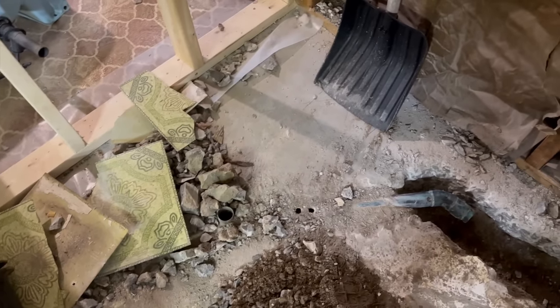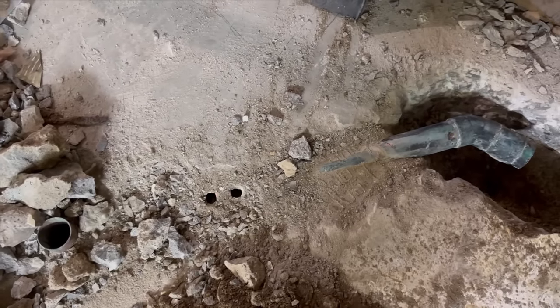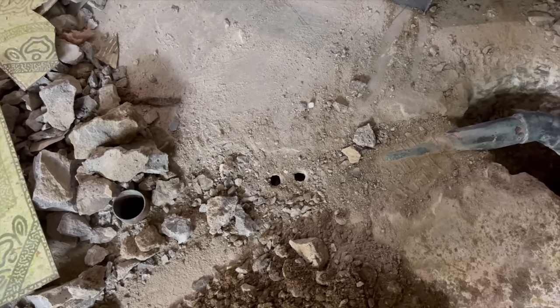So I started digging because we're moving the shower drain towards the wall. The shower drain is actually less than a quarter inch from the top of the concrete. So I started digging, discovered a big mess.